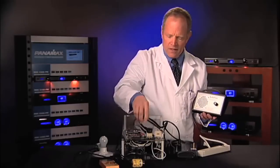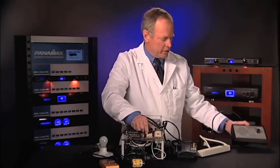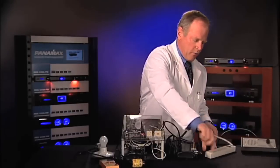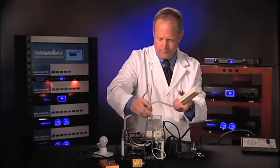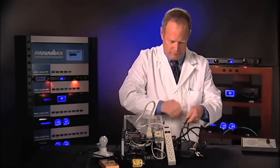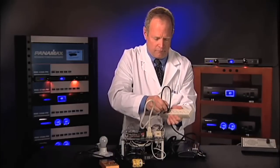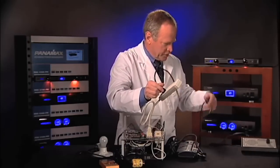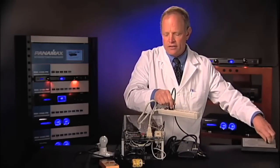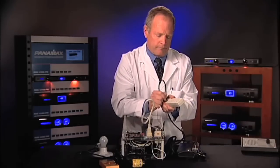A lot of times your customers will say, well, I have a strip, or I'll get a strip at home, or I'll get a strip from some retail outlet. Well, let's see how well that works with noise. As you can see, when we plug the noise sniffer into this inexpensive strip, there's no noise filtration going on.